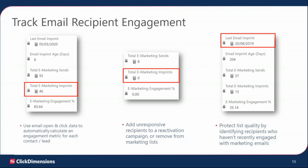So for that, we need to make a decision. Do we want to do a reactivation campaign, or maybe try a different channel of marketing, which we'll talk about later? Try to get them engaged in another way, or do we just need to remove them from the list? We don't want to keep sending them emails if they're not going to be interacting. What's the point? You can also see when's the last engagement that they had.